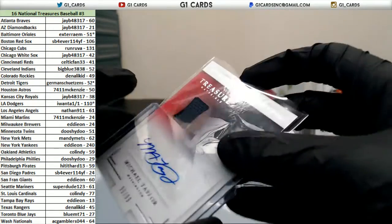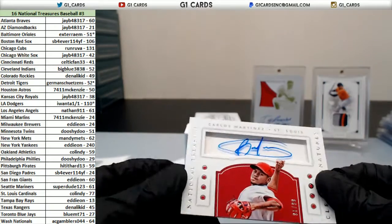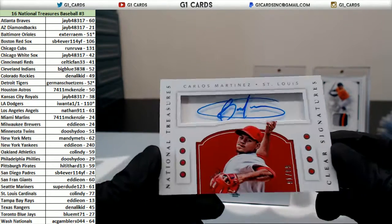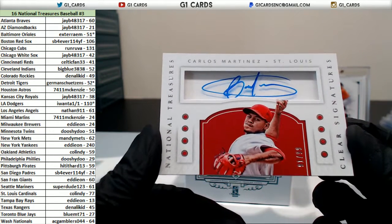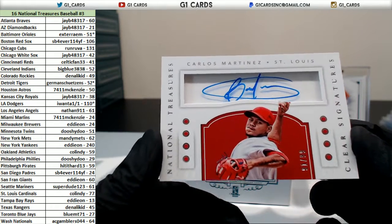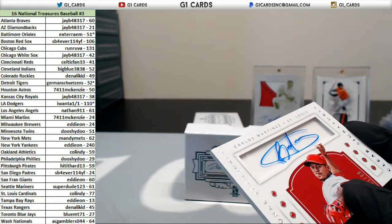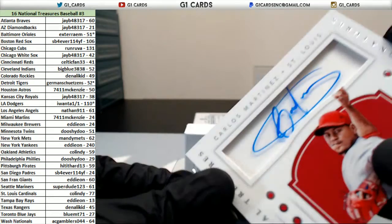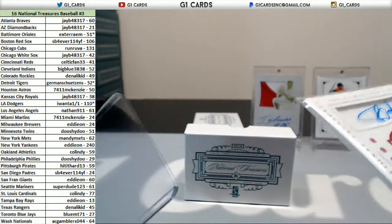In this case, got a bunch of hot cards in it. That is sick. Sweet. Carlos Martinez, St. Louis Cardinals, 91 of 99. That patch is so nasty. Oh, my God. He was asking for it, too. Is he even here? Yeah, he's here.